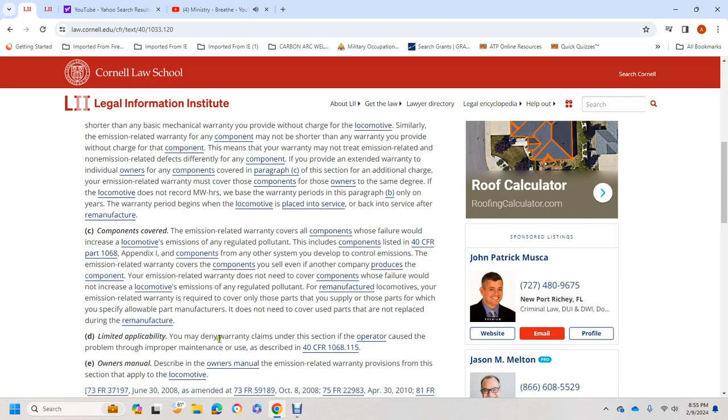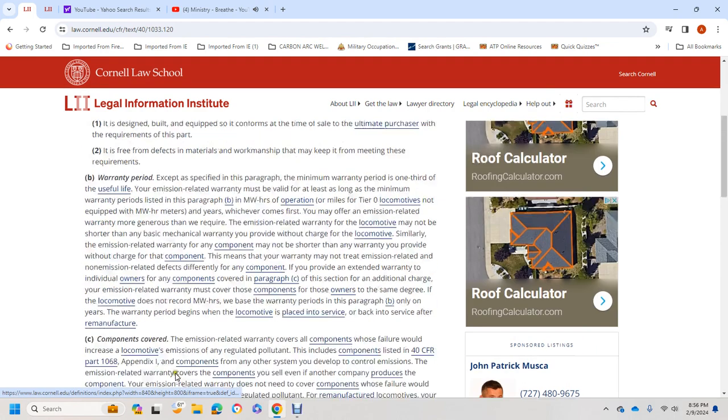D. Limited applicability. You may deny warranty claims under this section if the operator caused the problem from improper maintenance or use described in Title 40 CFR 1068.115. E. Owner's manual. Describe in the owner's manual the emission-related warranty provisions from this section that apply to the locomotive.